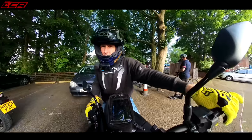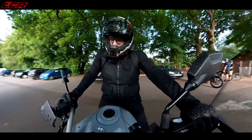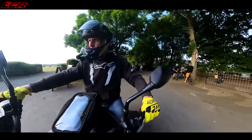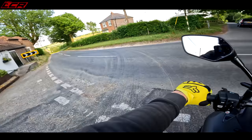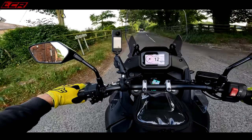I'll tell you one thing that I noticed straight away with the Suzuki, and I've noticed it on this, the steering lock's amazing. It's incredible, isn't it? Both of them are incredible. You can almost turn it on the spot. This is literally the first time I've ever ridden this bike. I've not even ridden the Hornet, so I'm new to this engine as well.